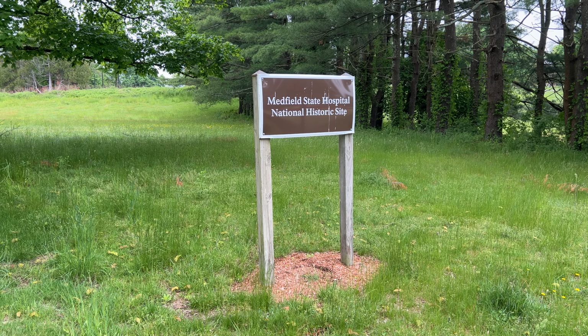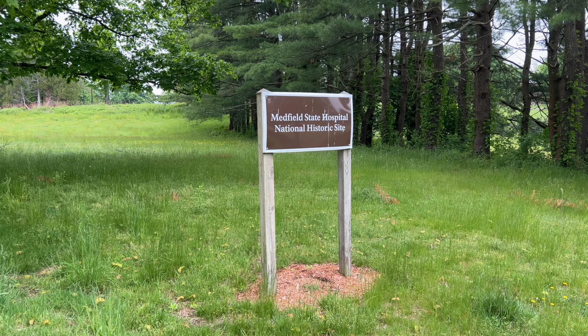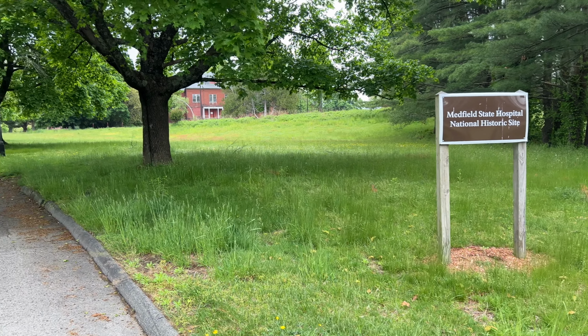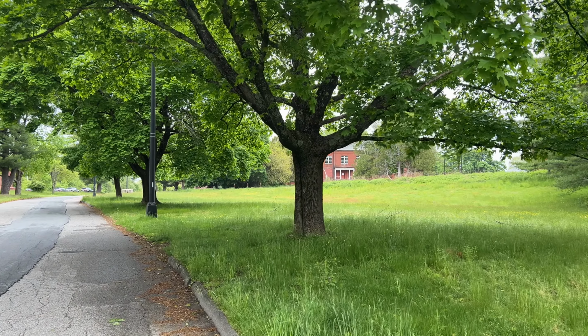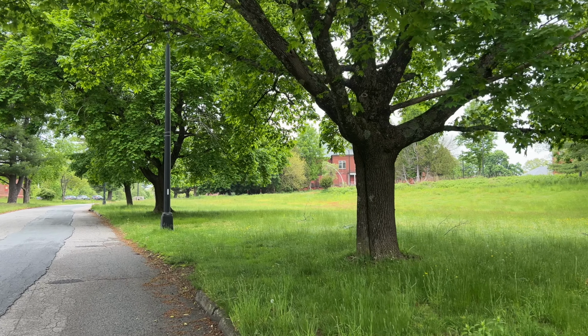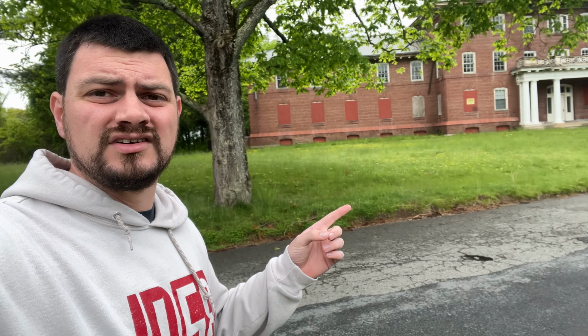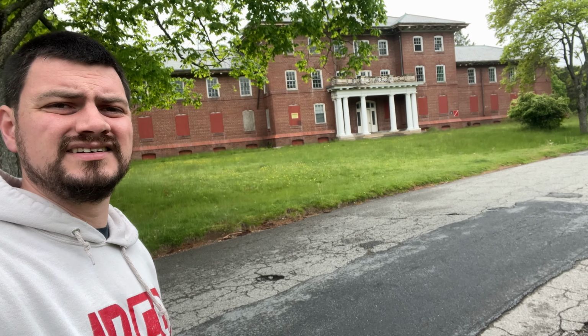Designated here the Medfield State Hospital National Historic Site. This is fantastic. This campus opened in 1892 and it served until 2003 when it was closed. It said at its peak there were 58 buildings, many of them cottage style, but 58 buildings on this campus, that's a lot of buildings.